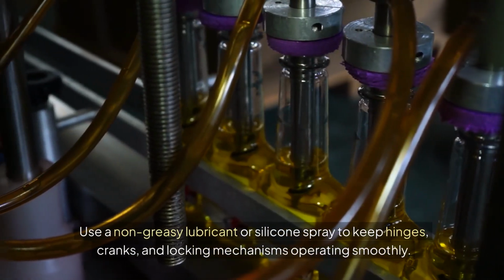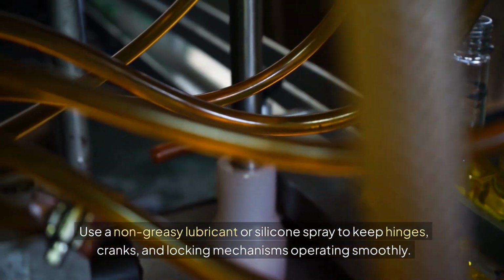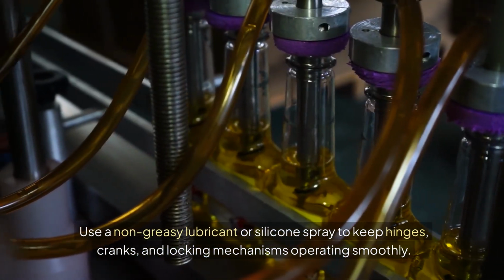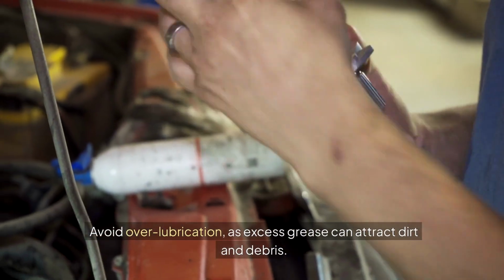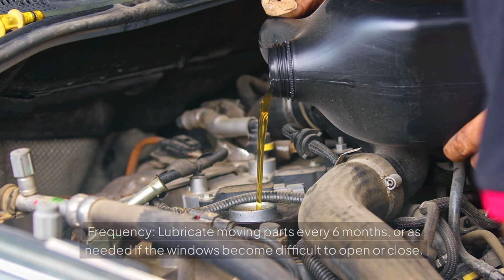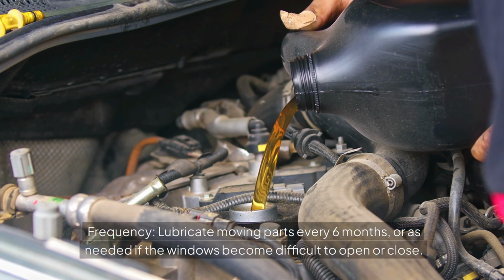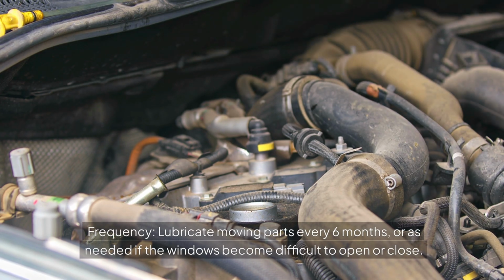Use a non-greasy lubricant or silicone spray to keep hinges, cranks, and locking mechanisms operating smoothly. Avoid over-lubrication, as excess grease can attract dirt and debris. Frequency. Lubricate moving parts every 6 months, or as needed if the windows become difficult to open or close.